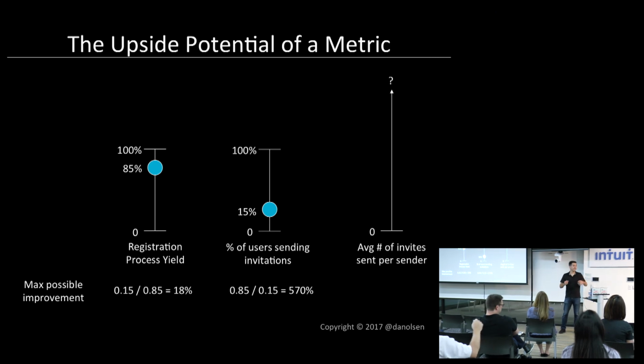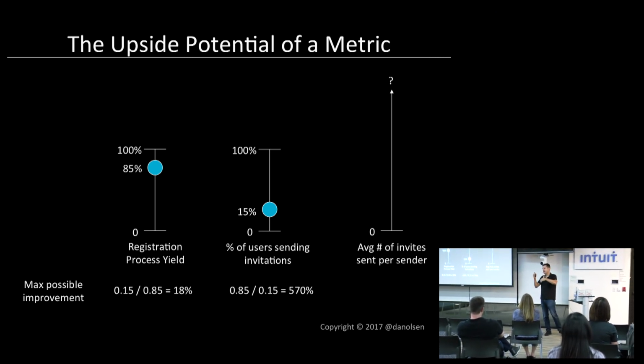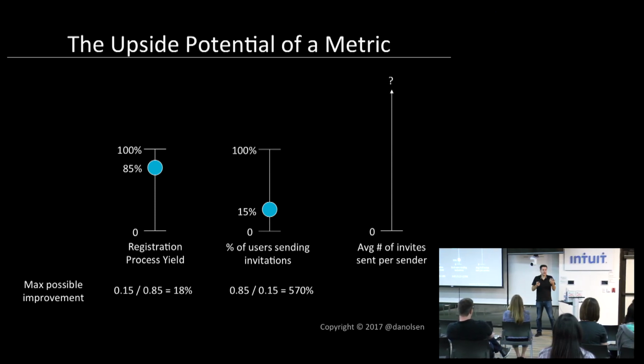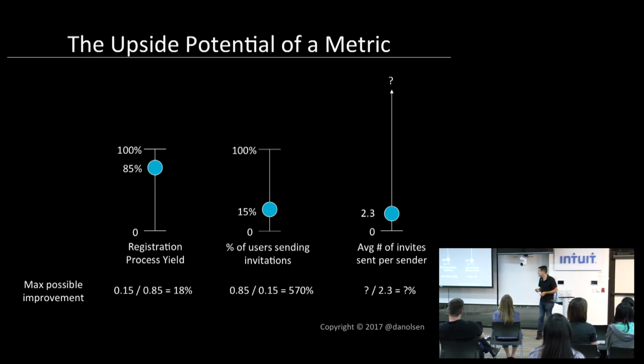So usually people get excited, they go, infinity! And then they're like, okay, it's 7 billion. And then it's like, well, how many are on the internet? And then you get down to, well, how many friends do people really have on average, and things like that. But still, I don't really know, but I know we're at 2.3. So we have question mark divided by 2.3.